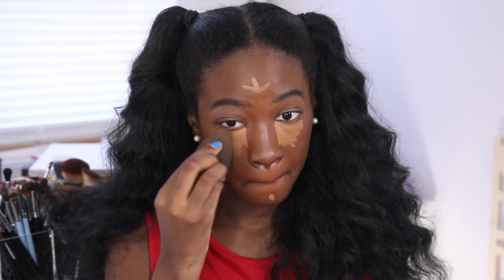For concealer, I'll be using the Born This Way Naturally Radiant Concealer in Dark. I do have a specific video on just this concealer, which I will link down below, so I'm not going to talk that much about it.